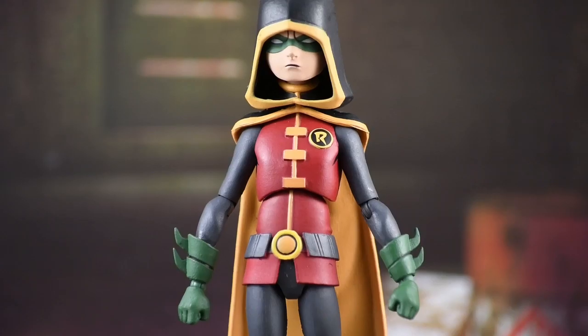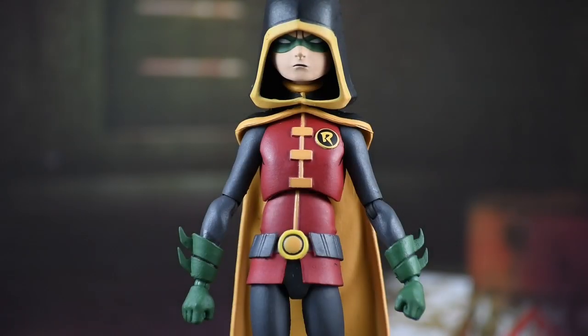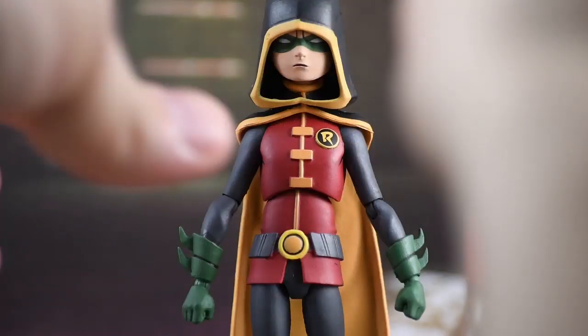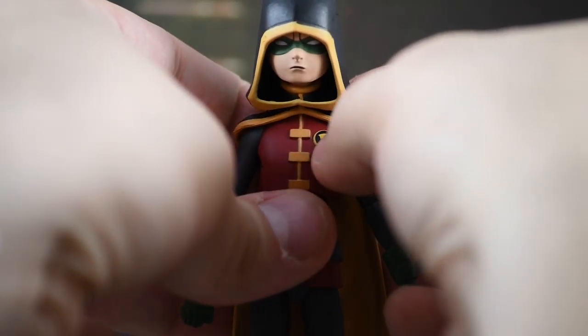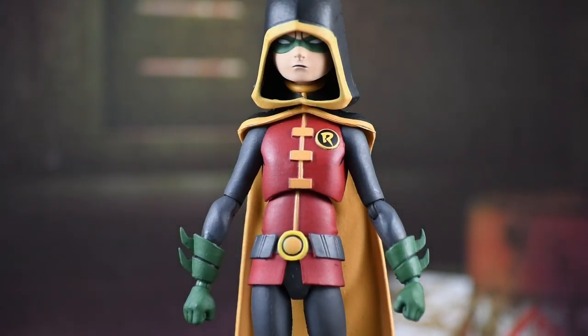So looking at the rest of Robin's body here, looking at the torso, you do get some nice line work on the actual outfit itself, and that is sculpted. It's not just painted. You do get the Robin logo, and this feels sculpted, but I think they painted the R or printed the R. But you do get some nice color going through here with some reds and greens, a little bit of yellow for the cape, of course.